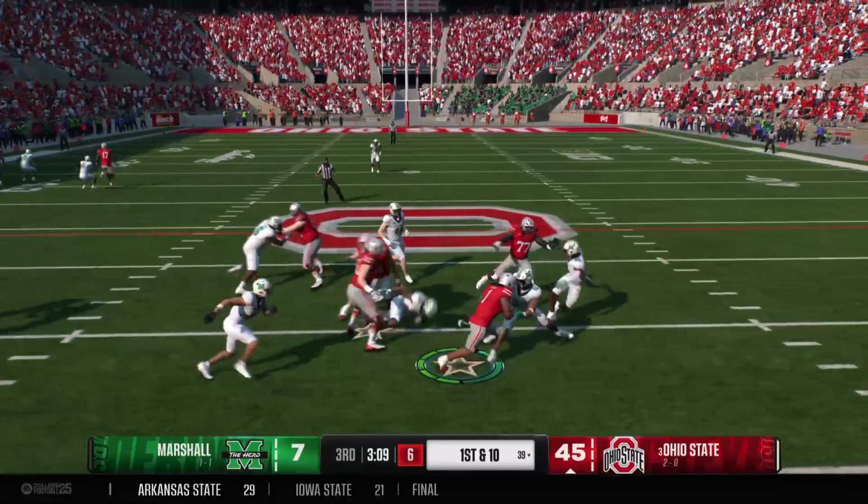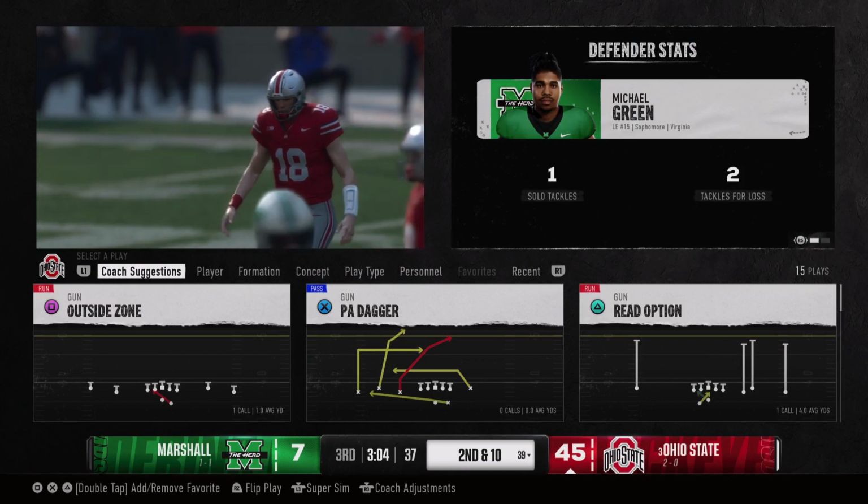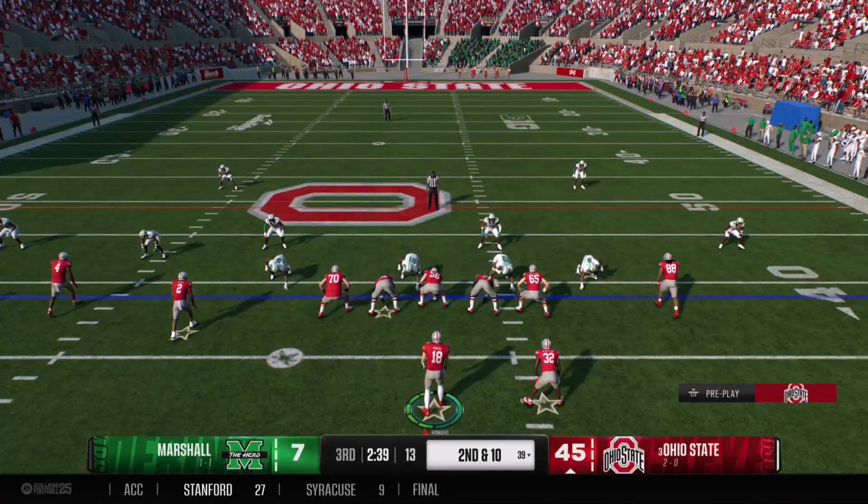From the gun, they'll try the middle. And how about that interior defense stuffing the run for nothing? Got stuffed on first down. It's second and 10.